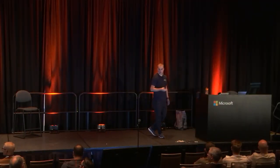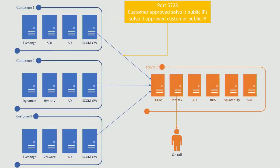The architecture from our Scrum environment looks like this, us on the right, and then we have the customer environments on the left. So a customer could have any given number of systems, any given number of servers. That could be Microsoft systems, third party like VMware, Veeam backup, whatever the customer had, we tried to monitor it and handle the alerts for them.